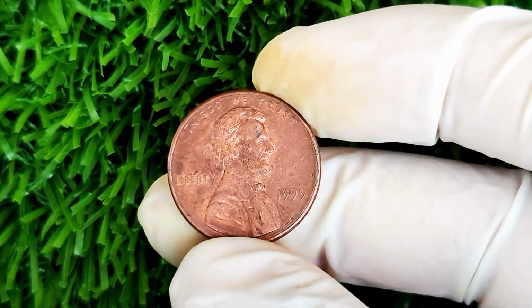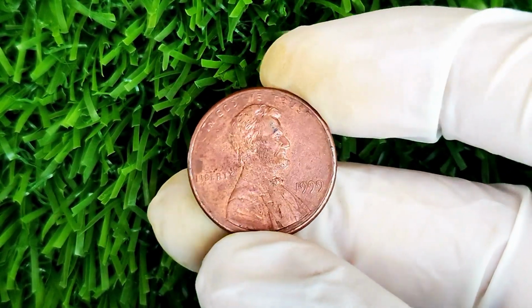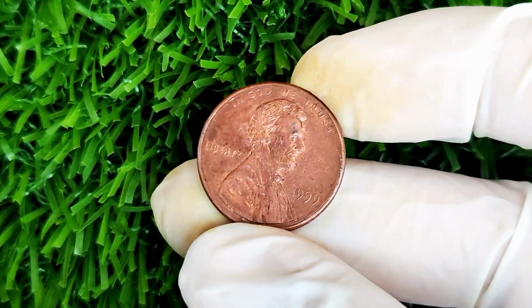Think about that. 1 cent. One overlooked coin. And yet it holds the power to bring you $1 million. That's not just money. That's a life changed, a dream fulfilled, a moment of history in your hands.